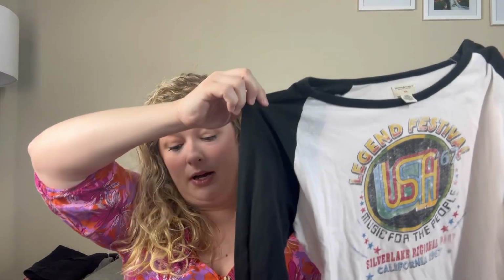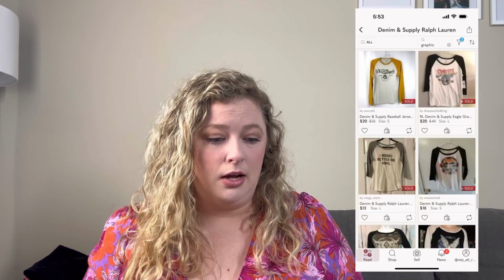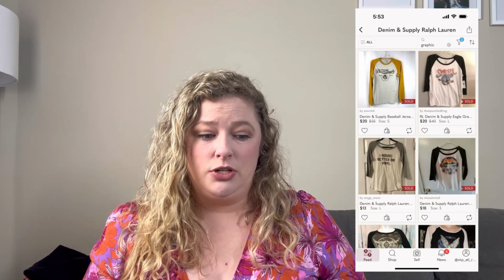I paid up to $5, and $5 isn't high when you think about thrift store prices, but at garage sales $5 is pretty high. When I ran comps, I was bummed to see that it ranges from around $10 up to $20. That is not going to make me any millions, but I have it now, so I'll list it, and hopefully because it's a graphic tee, it'll move quickly.